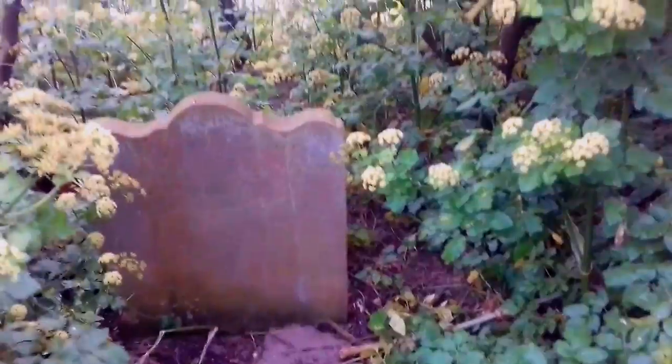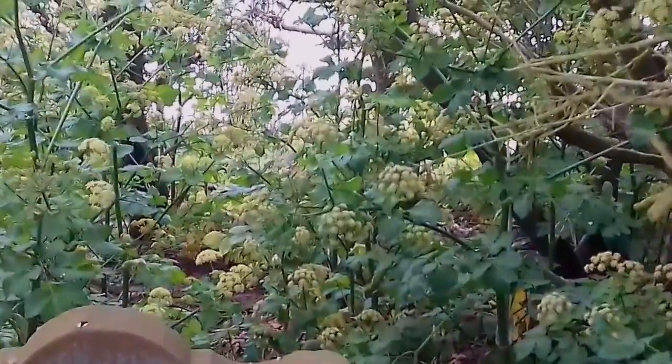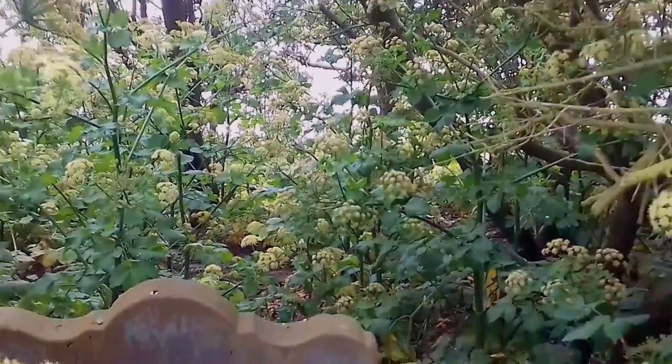So yeah, the cliff is very close. You can actually just see through the trees here. We haven't got far to go to the beach below and the sea.